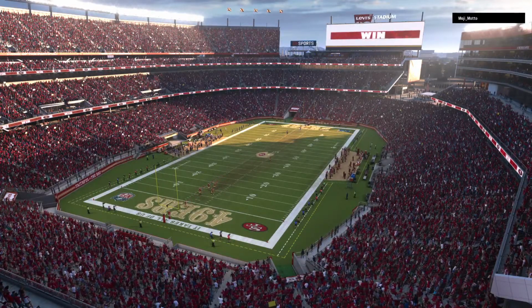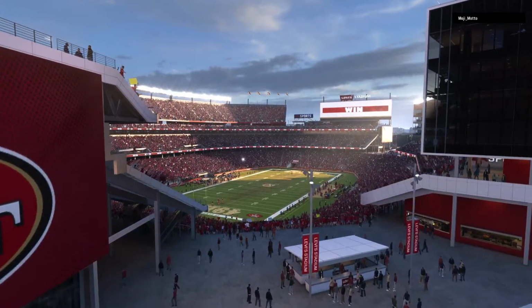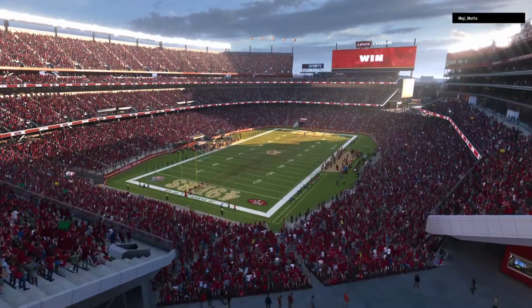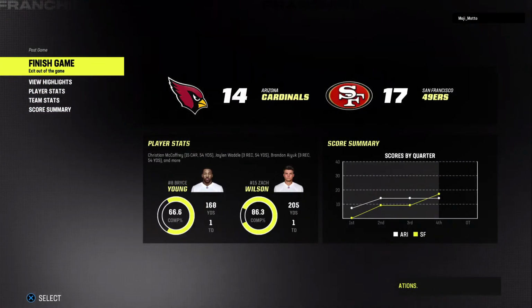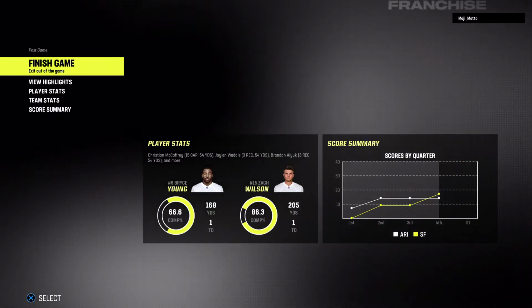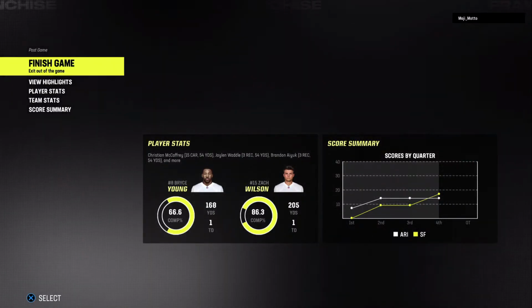So for the 49ers, it's an important win for their playoff hopes as they move to 8-5. And they will hit the road next week for a date with the Philadelphia Eagles. Meanwhile, for Arizona, it's a potentially fatal blow to their playoff chances as they drop to 6-7 on the year. And they'll be on the road next week for a matchup with the Baltimore Ravens.